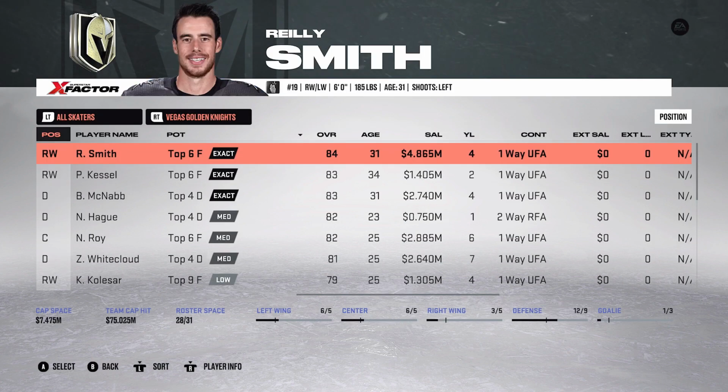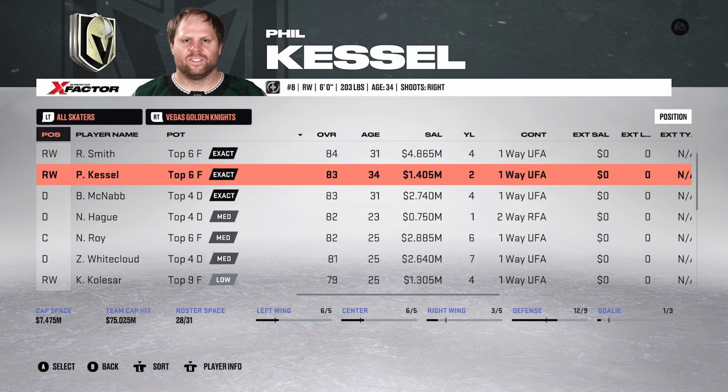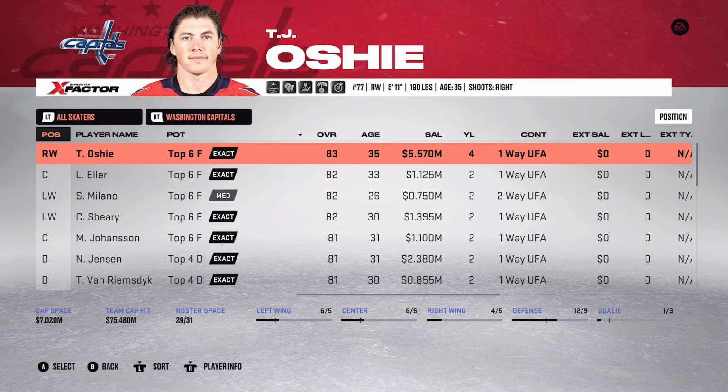Vegas Golden Knights, Riley Smith, but making a lot of money. Honestly, I like Phil Kessel here. 2 years left, 1.4, play him in the top 6. If he scores a lot, which I think he can with his stats, he could definitely grow in rating. We could trade him. I also see we only have 1 goalie. I think we have to take minimum 3.